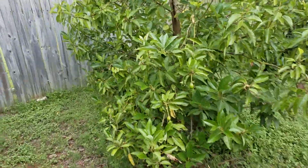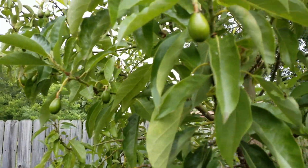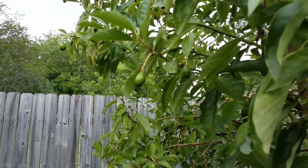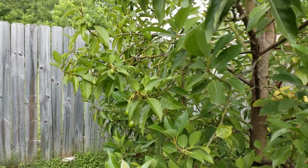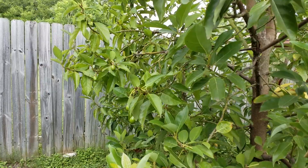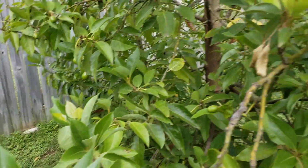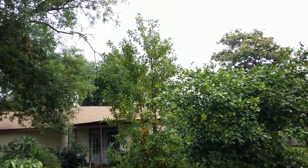The Opal tree, they have a large green fruit, but they're still somewhat small, but they are a late fruit. It will be probably late August or in September when they get ready. But you can see how big that Opal number 1 is.